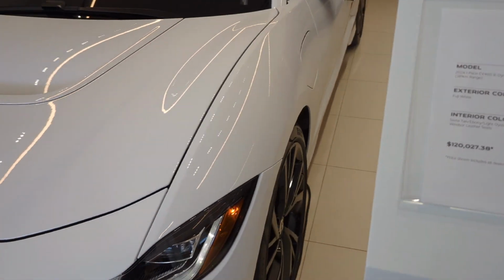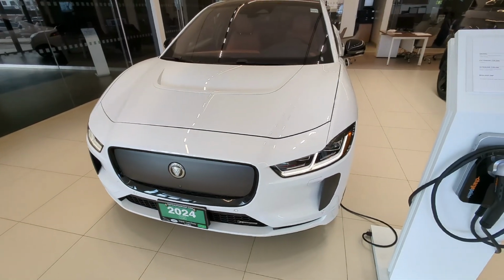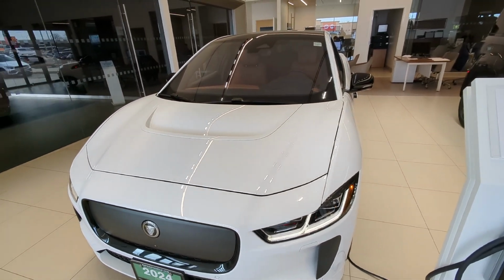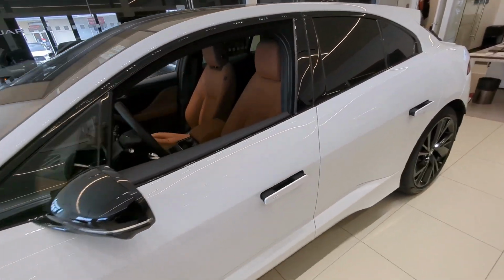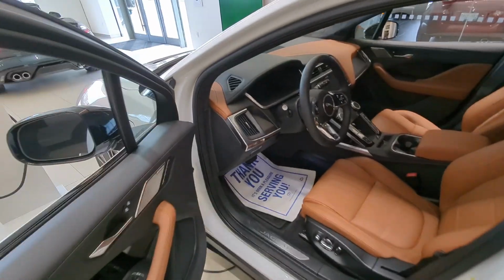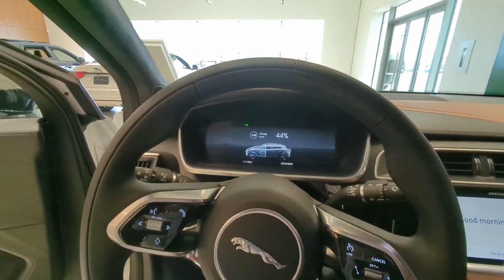At Jag of London today. 2024 I-Pace EV400, only 381 kilometers of range. It's Fuji white. Kilometers on it.